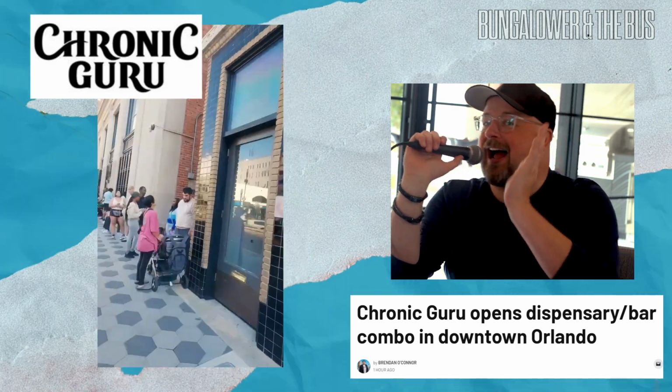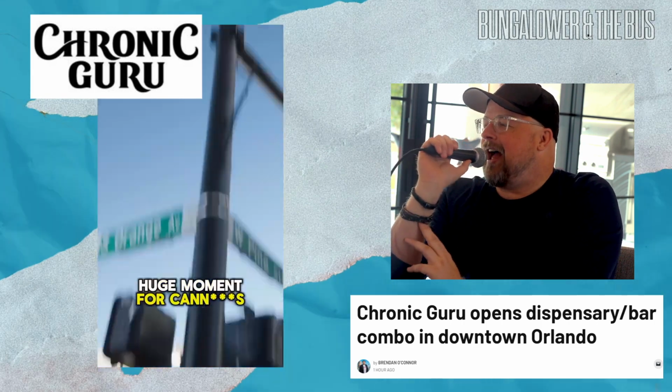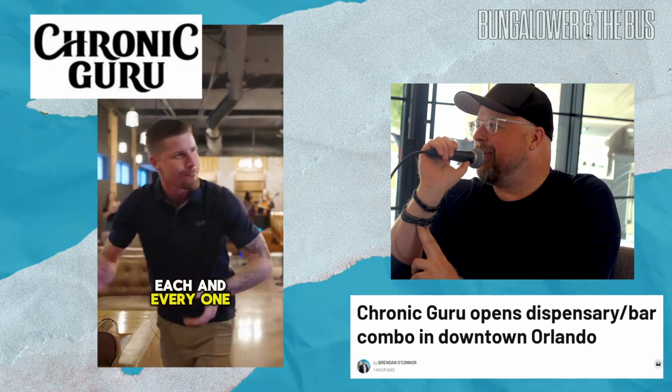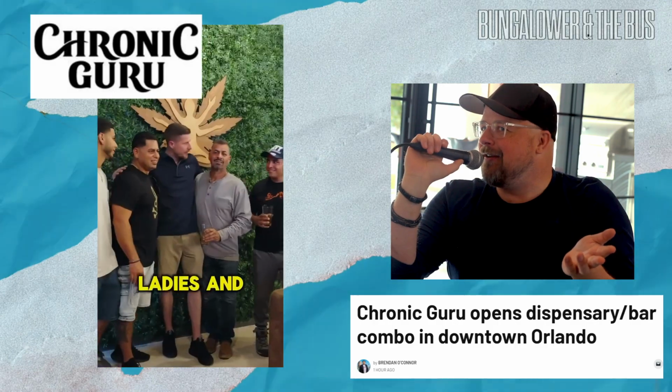There was a line out around the block when it opened. Really? To drink beers or to get pot? I think they might have been giving out some swag. I believe it. I don't think they gave out free pot, but it kind of looked like they were giving out free pot on their Instagram.